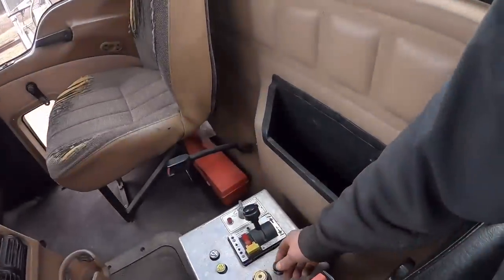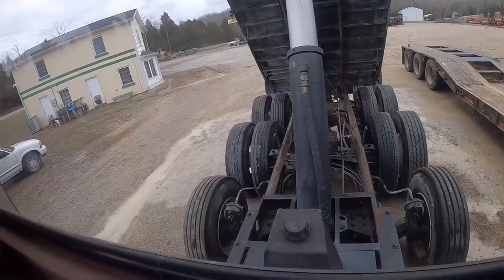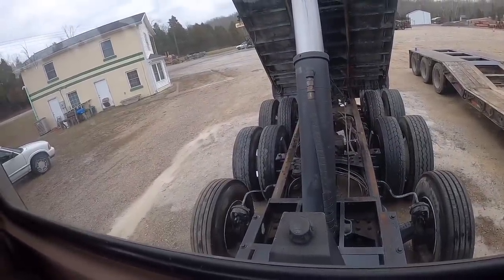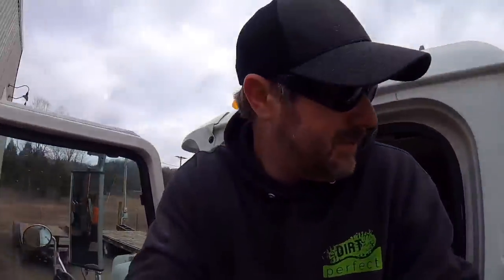This right here is your lift axle. So you push that down, this guy, see the axle drop. Pull that up, raises it back up. And these buttons here are your tailgate, and that is your tarp. Everything does seem to work.